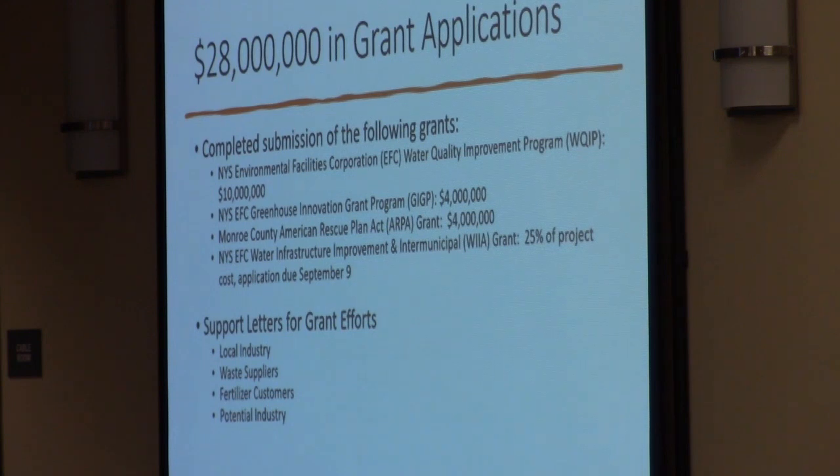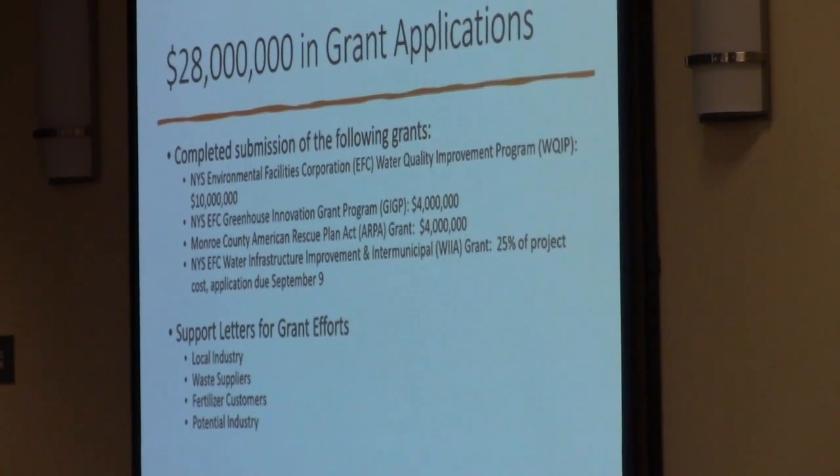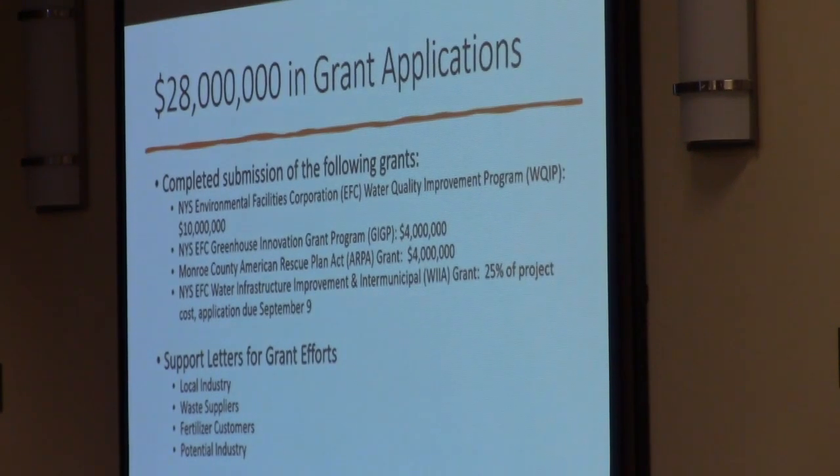Over the course of the last couple of months, we have done a number of grant applications. Right now, $18 million of grant applications have already been filed, and we have another one, the WIA grant, that will be due on September 9th. All told, we're doing whatever we can to offset the cost that the citizens would have to pay by trying to get as many grants as possible.